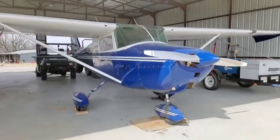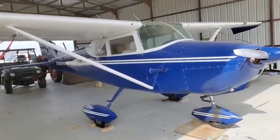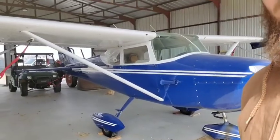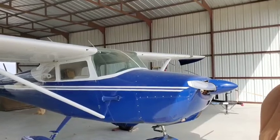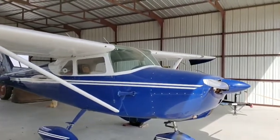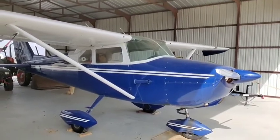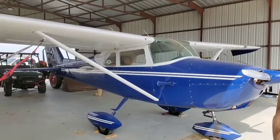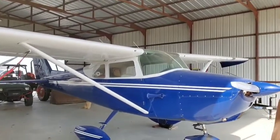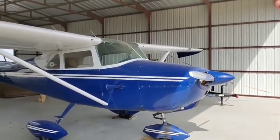We go flying around different places around the whole country. We've flown to Oshkosh several times, been out to Florida. We've even flown in Alaska. We've not flown our airplane to Alaska, but we took a trip up there and actually did seaplane training in Alaska, and that was just an awesome experience. But me and my wife, we're both pilots, and we just have so much fun in this thing.